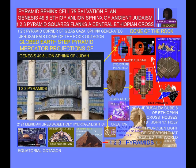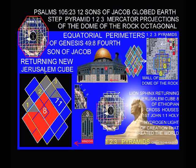So look at a white blank piece of paper. Now draw a vertical rectangular section and a horizontal rectangular section. Okay? Now turn that Ethiopian cross on the blank sheet of paper sideways. We have decoded the Dome of the Rock flanking rectangular window frames, the entrance of the door.